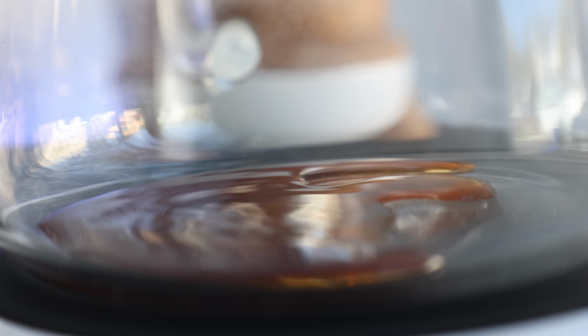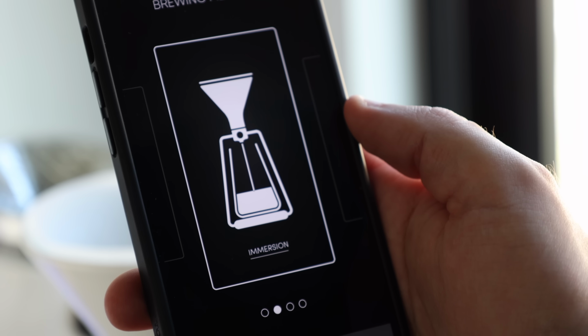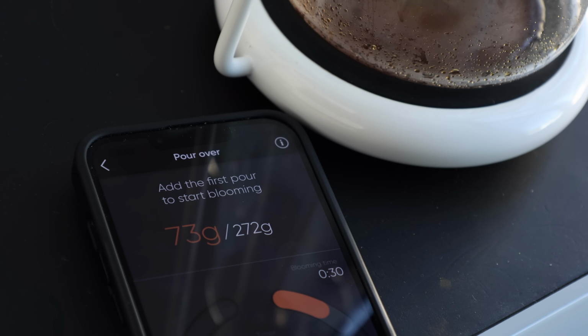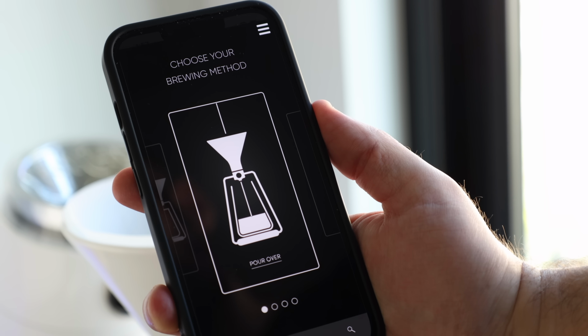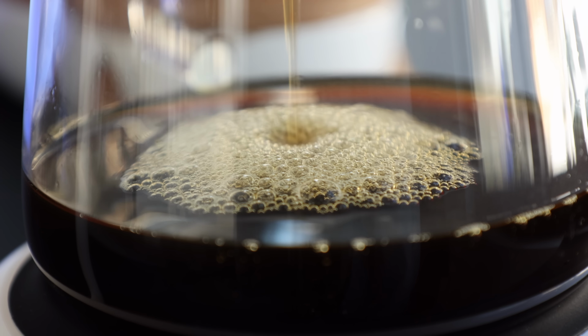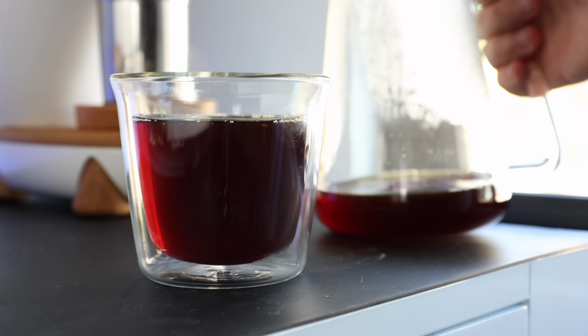The application itself has some decent functionality, but it's a little clunky, and sometimes it has a slight delay in reading, but overall it works as it should. I also appreciate that it lets you use it as a guest without creating an account. Call me old-fashioned, but putting in my contact info onto something I'm brewing my coffee on doesn't really seem all that necessary. Regardless of the brew type I chose, the Gina performed as expected and produced nice, well-extracted cups.